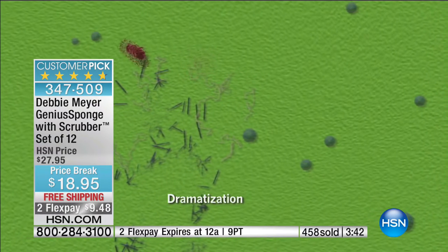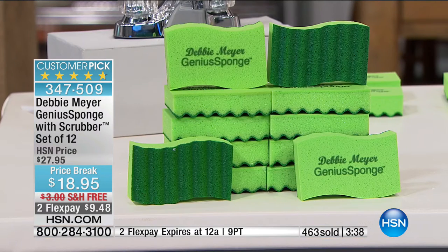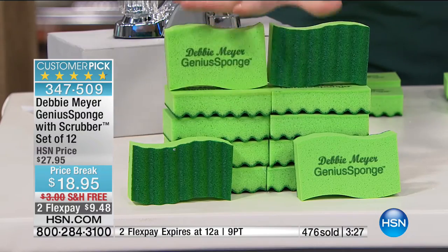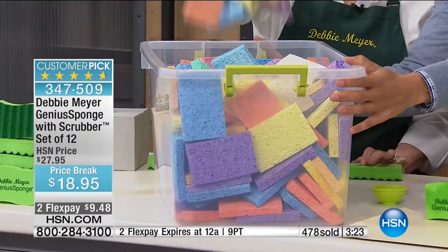That's indicating to you that my sponges will not support the growth or replication. Things will not grow in or around my sponge. Remember, that's independent lab testing. That's one. You get 12. You get quality and shelf life that replaces 180 ordinary sponges, that's a dirty, mucky mess.